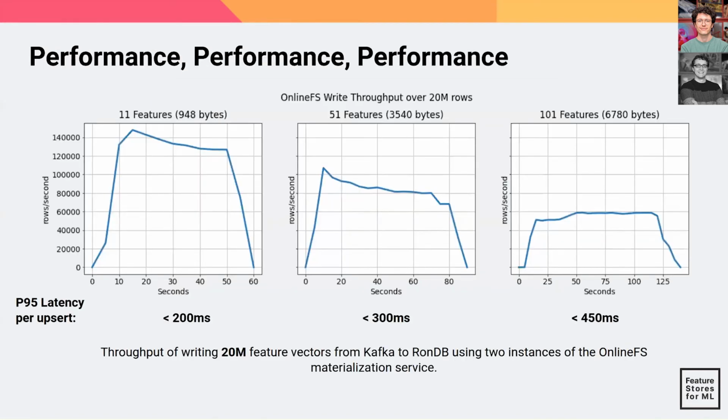So we want to show that our feature store is the fastest for not only feature retrieval using RonDB, but also for the ingestion. So we performed benchmarks, and this is available as an extensive blog post if you're interested in the details. But basically, we're showing the ingestion of 200 million rows into the feature store over the course of around 80 seconds, and with different widths of the feature vectors. So with 11 features, with 51 features, and 110 features, and we show that for 10 or 11 features, we stay below 200 milliseconds of ingestion feature freshness to make them available for serving. And even for 100 features, we're able to guarantee feature freshness of below 450 milliseconds.